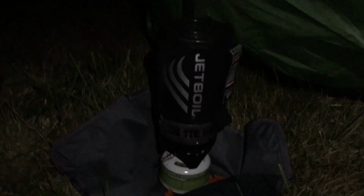So there we are, that's the tent all set up, that's the Jetboil going, and that's me ready for dinner, ready for bed. So I'll catch you in the morning. Hopefully I've had some sleep between now and then. As soon as the sun gets up, I'll be packing up and hitting the trail. So let's see how the night goes.